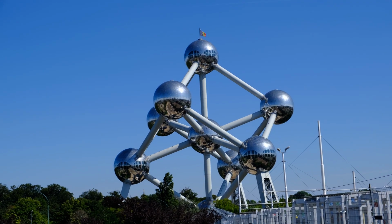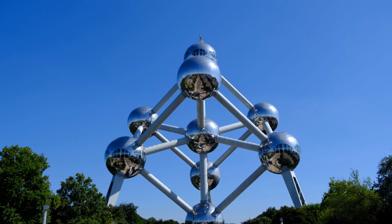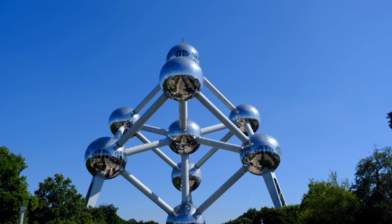It's much bigger than I thought. It's just a big, what is it, molecule statue? Yeah, I guess it's supposed to resemble an atom structure. That's why it's called the Atomium. It was originally constructed for the 1958 Brussels World Fair, and it's on the site of where that happened. So that's kind of cool. We're visiting an old World Fair site at least.